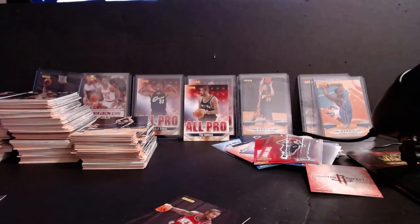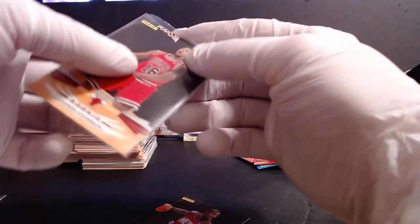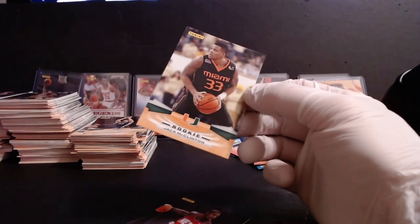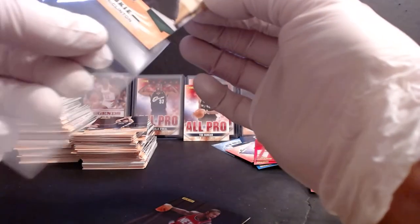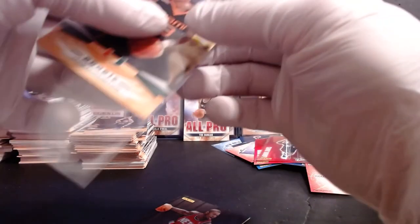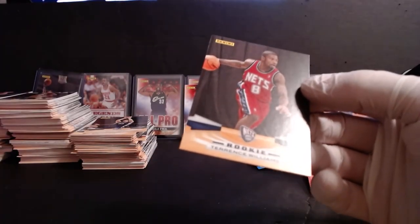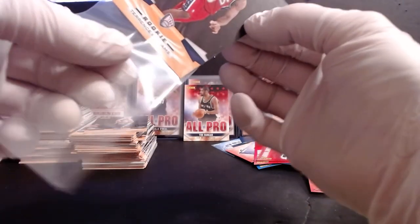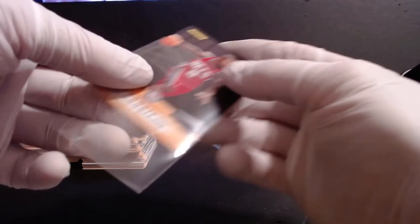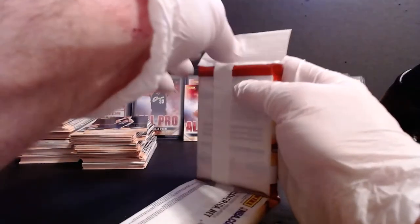Sleeve up our rookies real quick. We got a James Johnson, Chicago Bulls. We got a Jack McClinton, Miami. Our last of Terrence Williams, Nets. Then our second to the last pack.